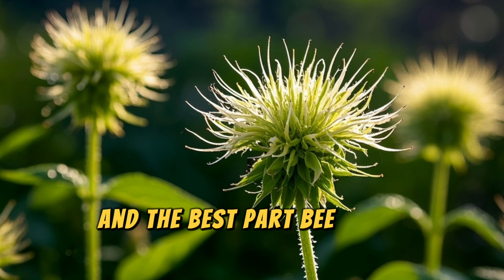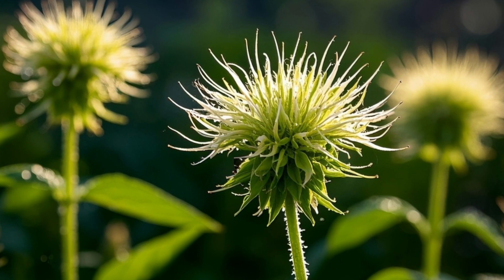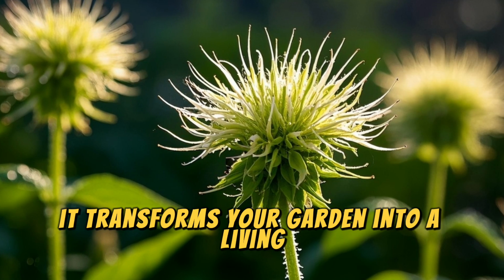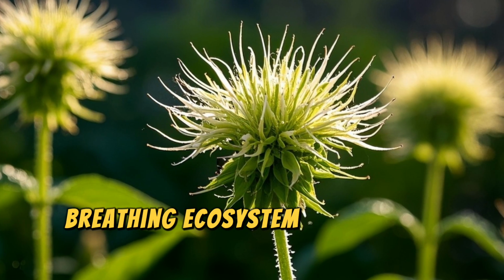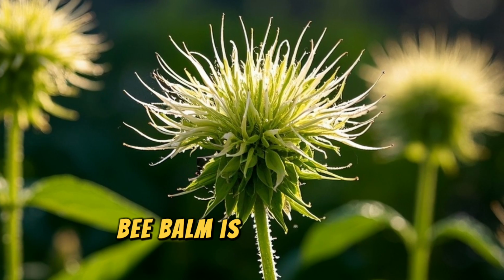And the best part? Bee balm attracts bees, butterflies, and hummingbirds like nothing else. It transforms your garden into a living, breathing ecosystem. If you want color, movement, and meaning in one plant, bee balm is your answer.